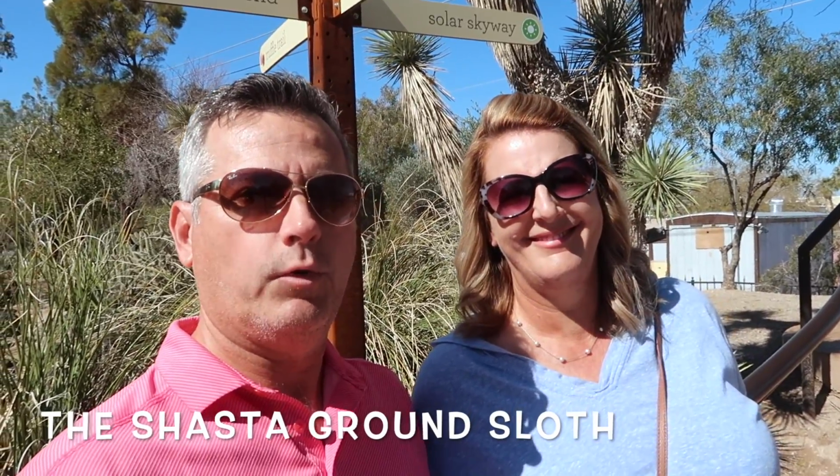Who knew? First of all, the Joshua tree is fairly native to the Mojave area. The reason there are so many clustered in an area is that their seeds were spread through the dung of sloths. Probably back in the days of the dinosaur, the giant desert sloths or whatever kind of sloths were out there.